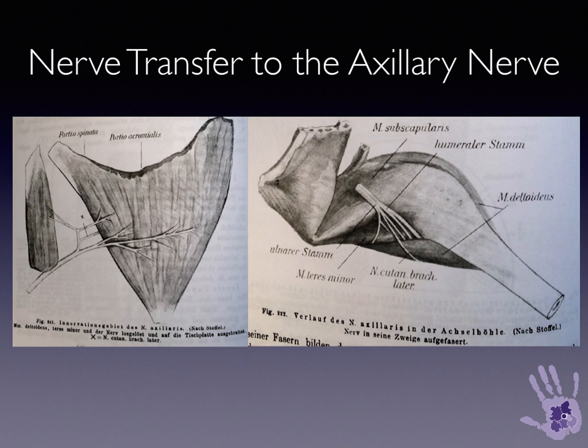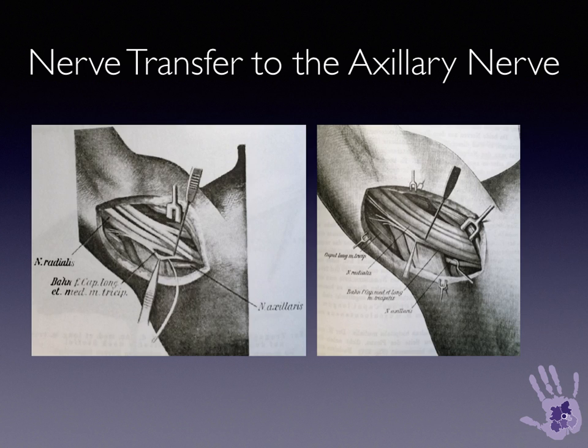So here's the axillary nerve showing the posterior division with innervation to the skin, posterior deltoid and teres minor, and the main anterior division passing forward under the deltoid, supplying the bulk of the anterior two-thirds of the muscle. Even described in this view here on the right-hand side of the slide how the branching anatomy is visualized.